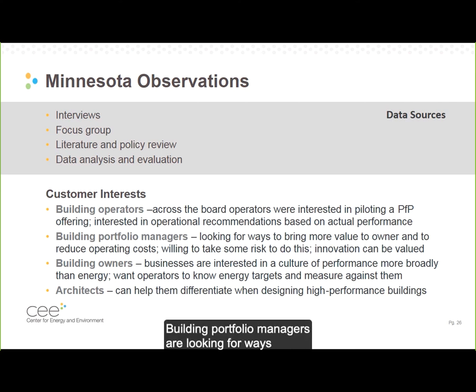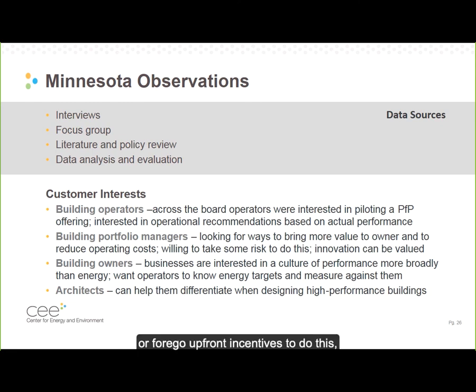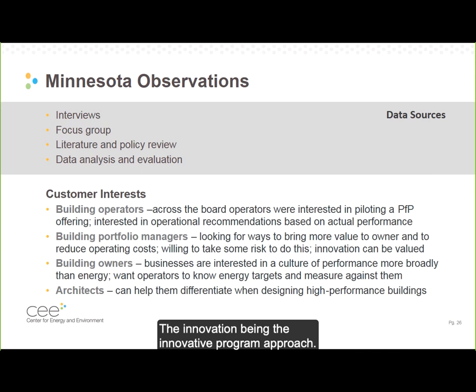Building portfolio managers are looking for ways to bring more value to owners and to reduce operating costs. They stated a willingness to take on some incentive risk or forego upfront incentives to do this to get at lower operating costs, and that the innovation alone had a value to them and to their building owners. The innovation being the innovative program approach.